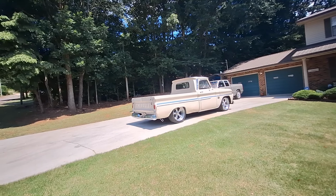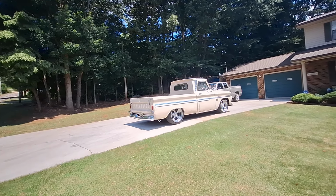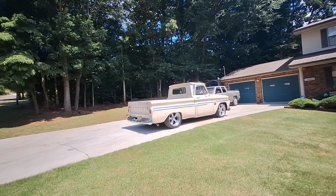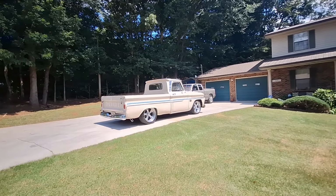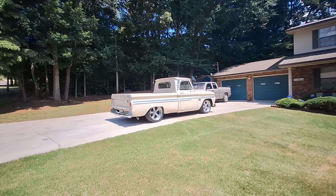And let's see, what was it? 69 Chevy truck I had. I'm trying to think of all the step sides, but that don't matter. This was a fleet side, and that's another thing that attracted me to it. Some people would rather have a step side. Y'all let me know what you think. What would you have done different? I was just trying to get it back on its feet, back on the road.